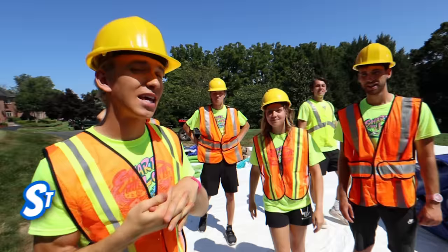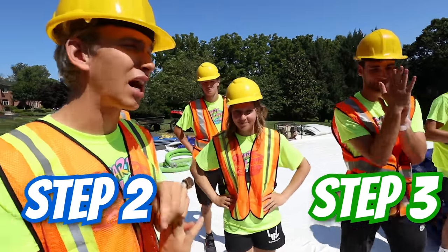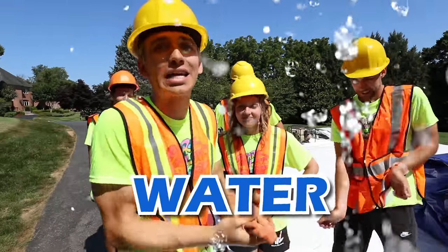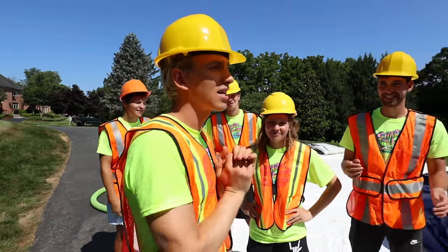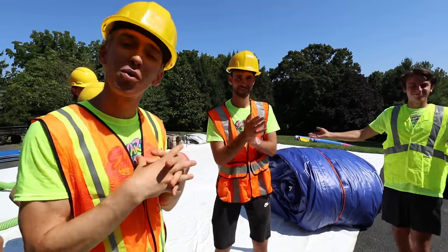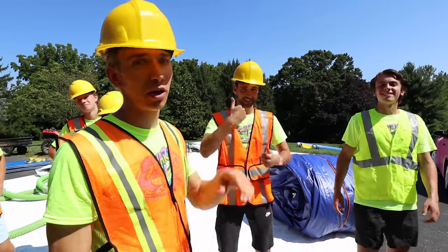Boom, yes. Step two and three we're gonna do at the same time. Step two is we gotta get the water running because you can't slide on a slip and slide without water, otherwise that's gonna hurt like crazy. So Chase and Alex and I are gonna go down to the pond and start pumping the water from the pond all the way up here. How we're gonna do that? Well, you gotta follow along.